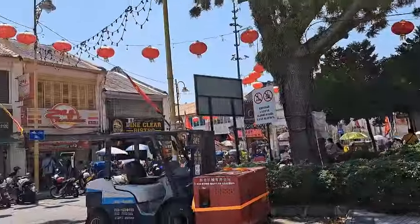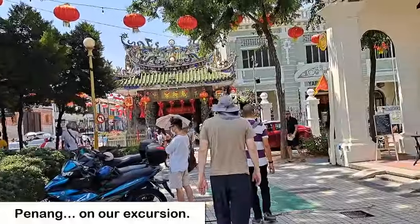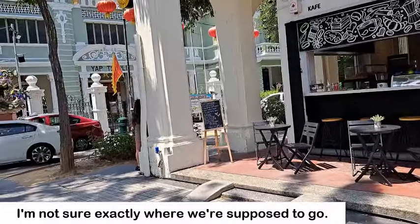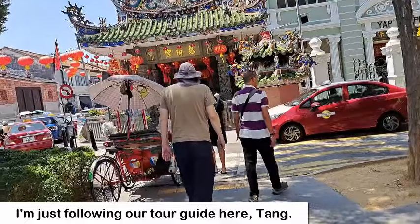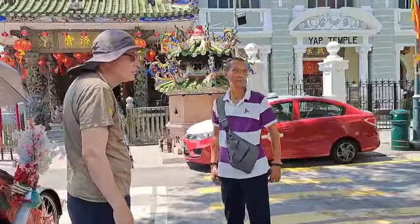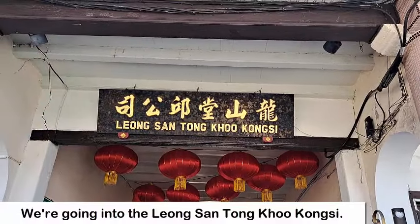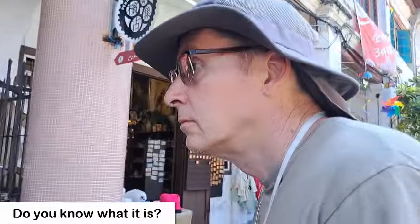It looks pricey. We're still in Penang on our excursion. I'm not sure exactly where we were supposed to go. I'm just following our tour guide here, Tang, the guy in the striped shirt. We're going to be going into the Leong San Tong Khoo Kongsi. I don't know what it is. Do you know what it is?